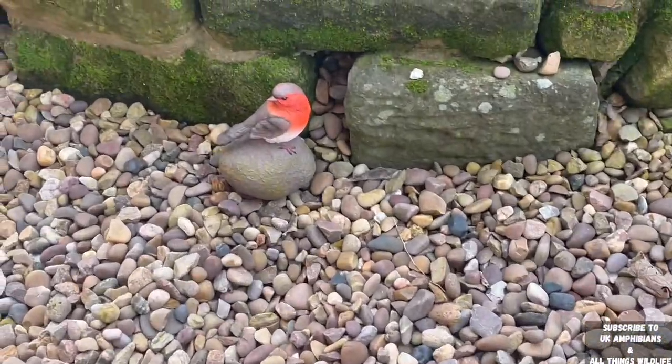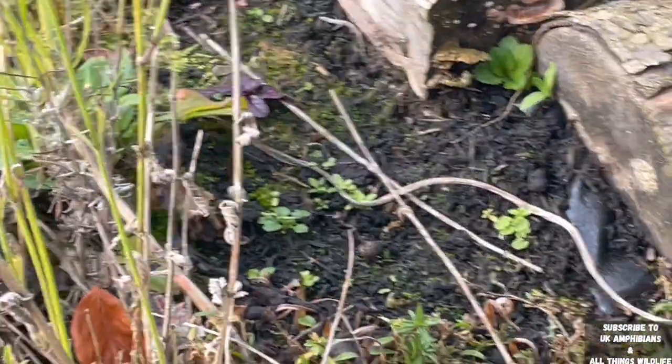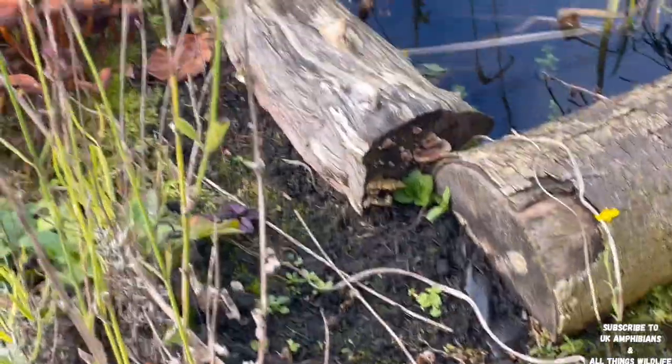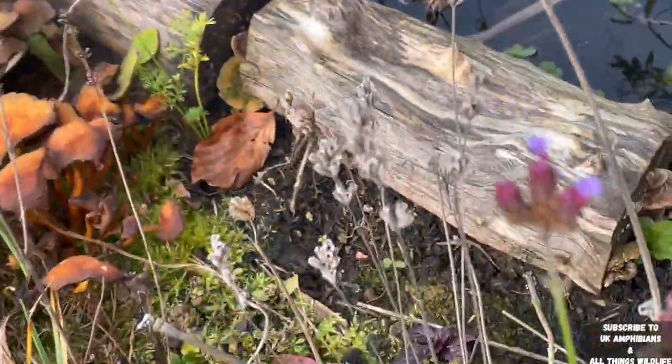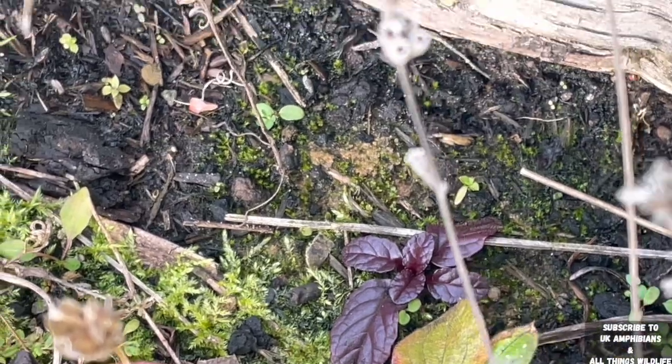And here we have a lovely robin. Well, it's not really a robin, it's just one of my little statues I've got knocking around the garden to liven things up.